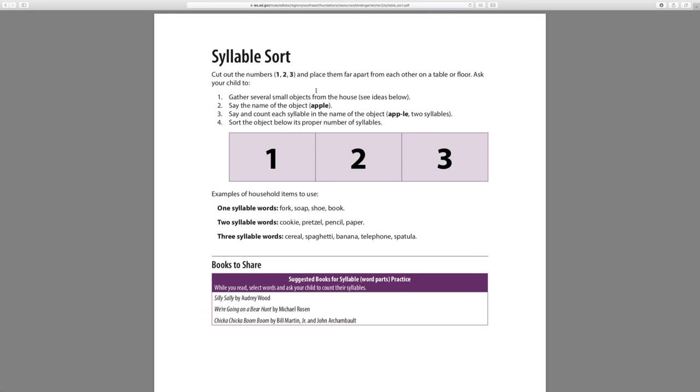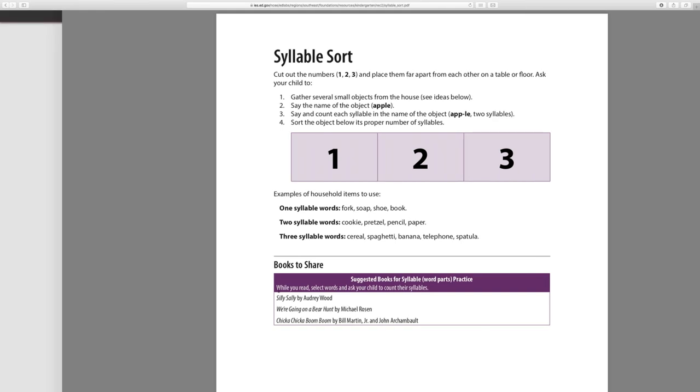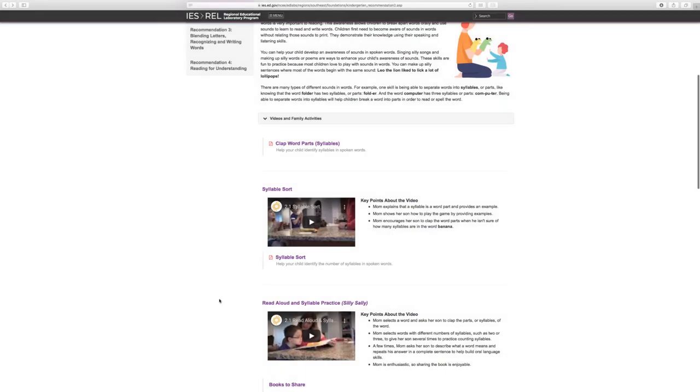So in the activity, we give directions for the parent. We give materials, if there are any materials, and then we also give examples of different types of syllables and some books to share, suggested books to share. So that's all about syllables.